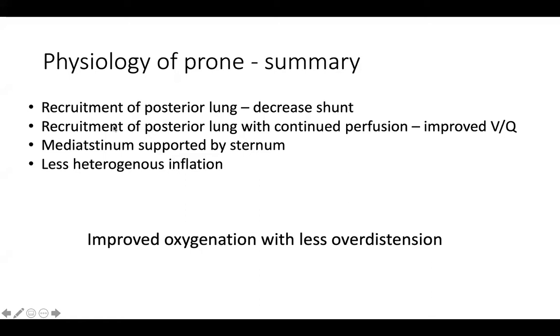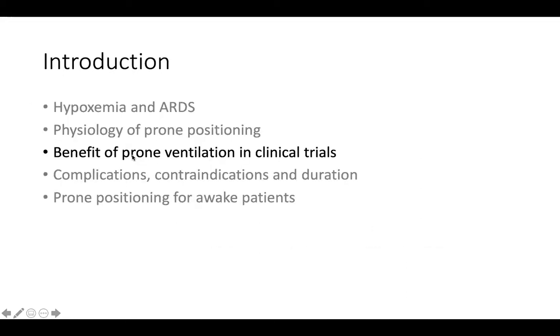So in summary, the prone position has a number of physiologic benefits that might be particularly desirable in the setting of ARDS. You get recruitment of posterior lung, thereby you decrease shunt and improve arterial oxygenation. And you do this with continued perfusion of the posterior lung, so you get improved VQ. You get the mediastinum supported by the sternum. That's one of the mechanisms of the recruitment of posterior lung. And you get less heterogeneous inflation. So overall, you get improved oxygenation with less overdistension. So that's the principle for why we might think that prone positioning would be beneficial in the setting of ARDS.